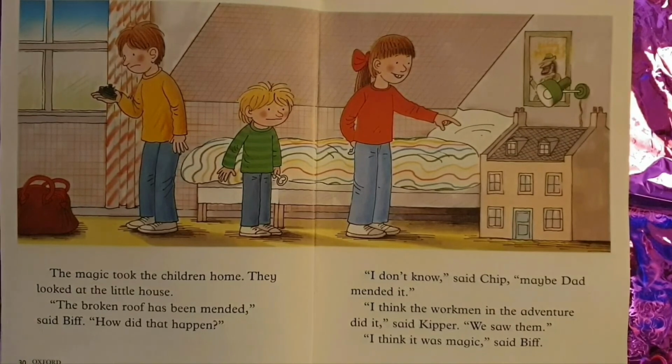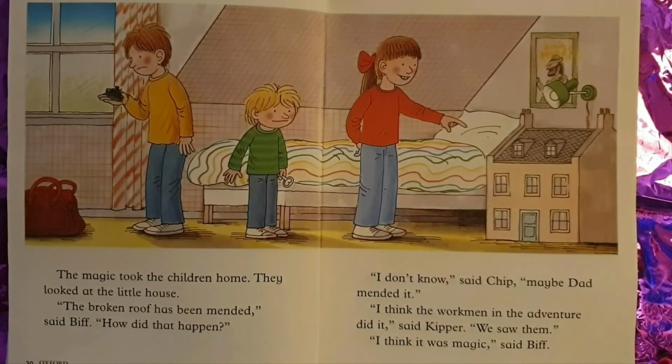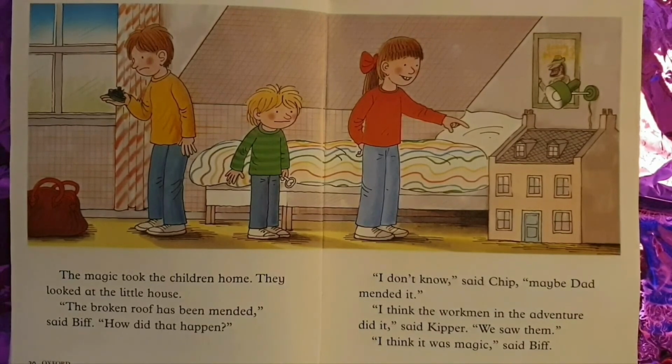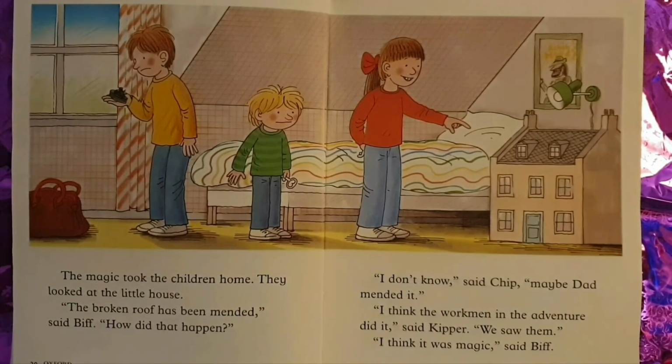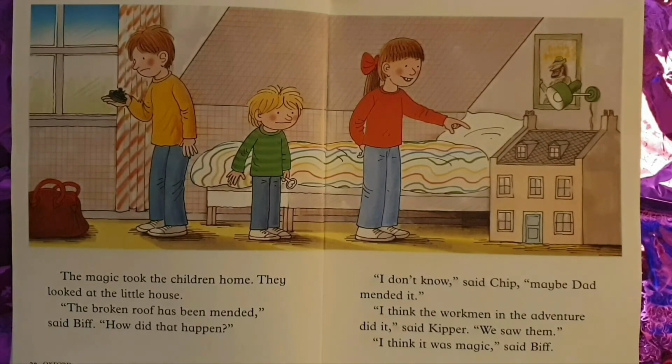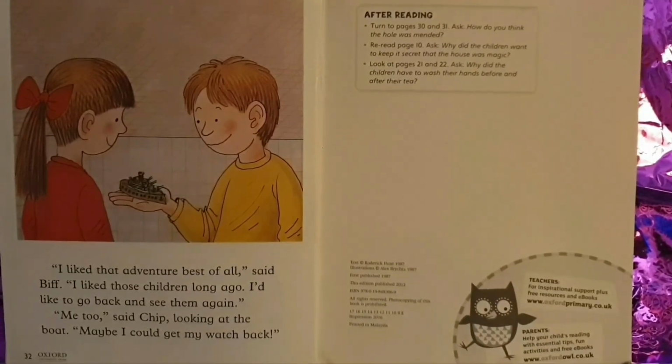The magic took the children home. They looked at the little house. "The broken roof has been mended," said Biff. "How did that happen?" "I don't know," said Chip. "Maybe Dad mended it." "I think the workmen in the adventure did it," said Kipper. "We saw them." "I think it was magic," said Biff.